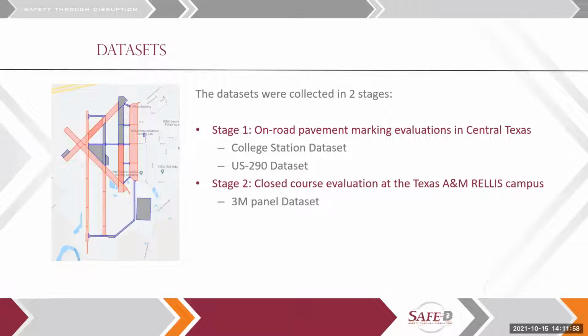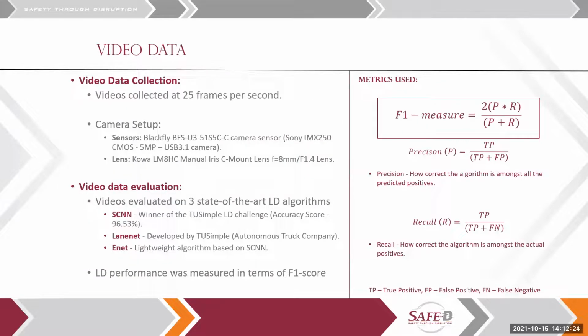In the second stage, we did a closed course evaluation. For this, we got materials from 3M. They provided us panels with a couple of different lane marking materials. We laid them out on a runway at our Rellis campus here, and then we went about doing our lane detection evaluations on them.